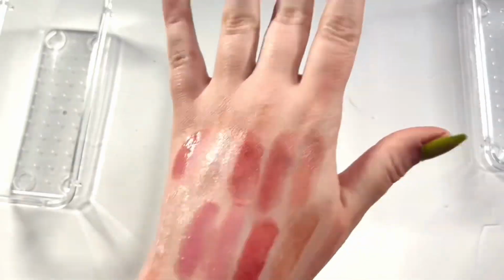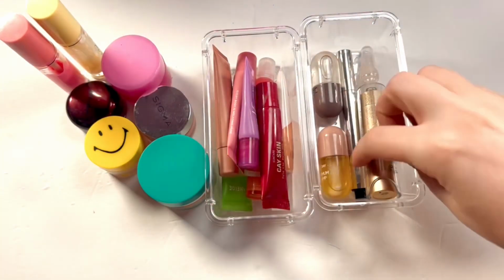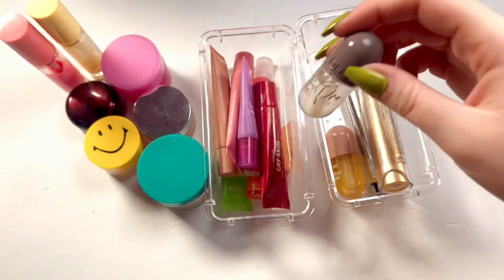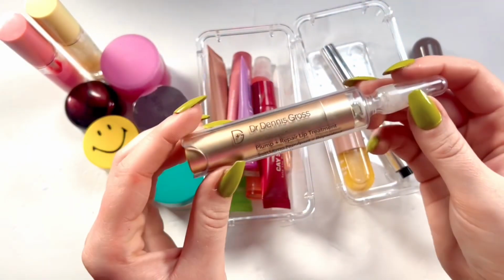Okay. All right, so those were all the clicky pens. All right, then we have some lip plumpers, lip balms, lip masks, what have you. So these are the lip plumpers. Technically, this is not really a plumper, it's just kind of a nighttime nourishing lip oil. But then we have the Dr. Dennis Gross Plump and Repair Lip Treatment.